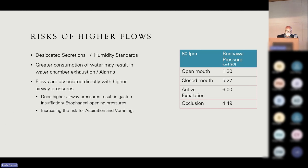Flows that are associated with higher airway pressures do generate higher airway pressures, but far below the gastric insufflation level, and we didn't find that there was any increased risk of aspiration.